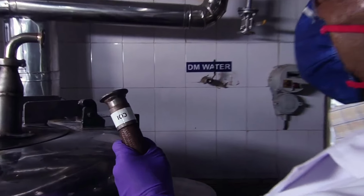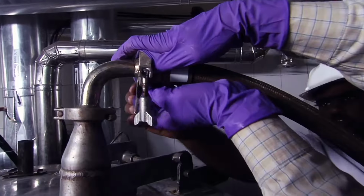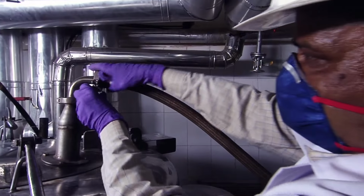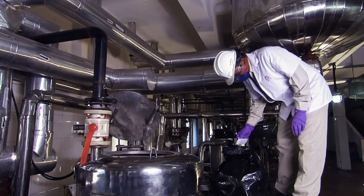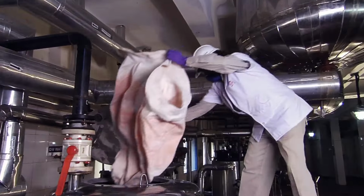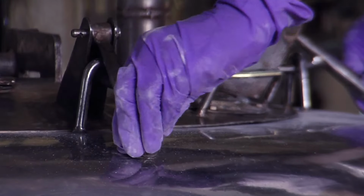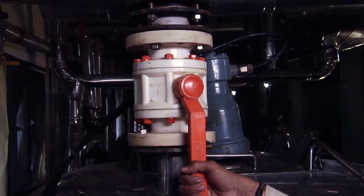Additionally, check the labels on the hoses and other tools and ensure that they are dedicated for the same product being manufactured and used for only one product. Also, check the status of centrifuge bags by checking the status label. Make sure there are no tears or rips, and that they aren't unclean. Then, you need to check if the nitrogen line and scrubbers are open.